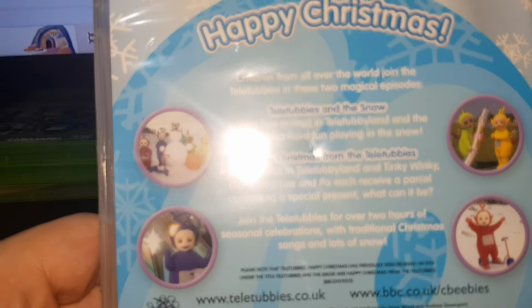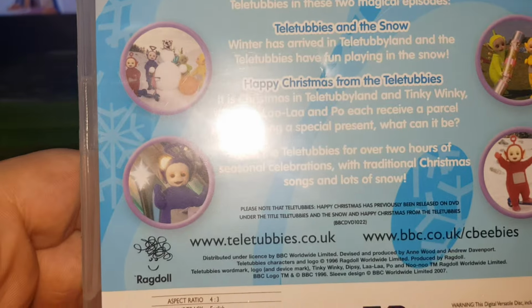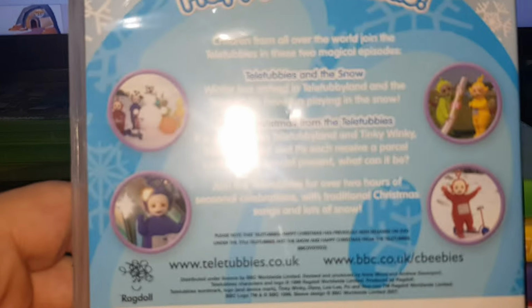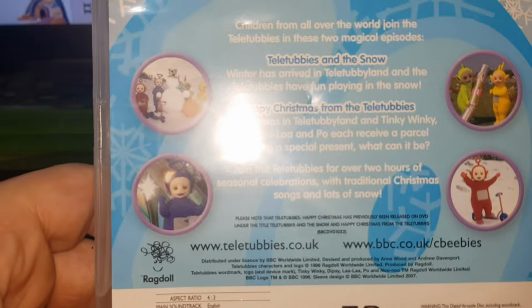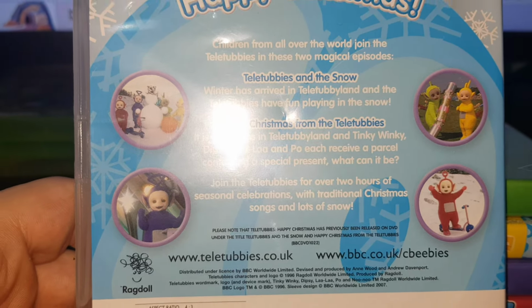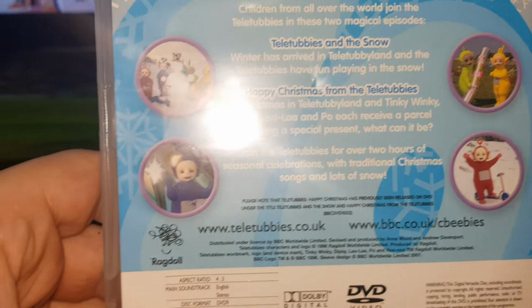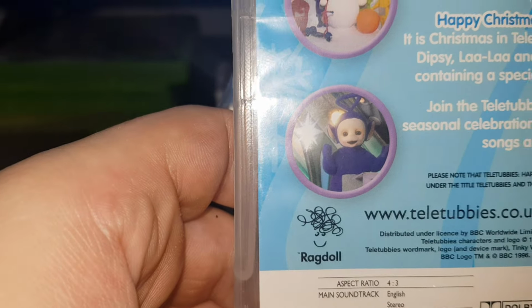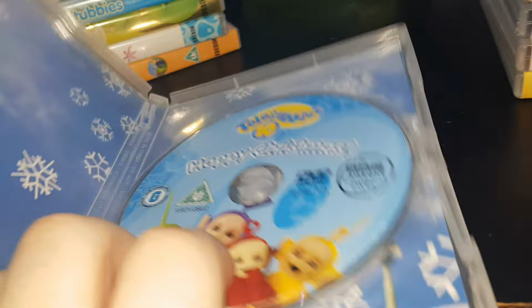It has two of the best specials known to man, or child, Teletubbies in the Snow and Happy Christmas from the Teletubbies. If you want some spoilers on Happy Christmas from the Teletubbies, Lala gets some decorations for Home Dome, Po gets a little frosty cloud, Dipsy gets a cracker, and Tinky Winky, as seen here, gets the star for the top of the tree. And here's the disc.